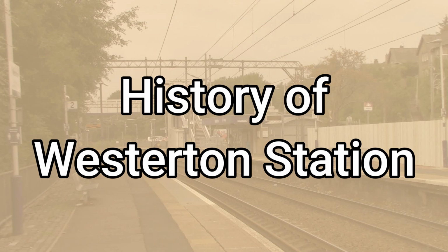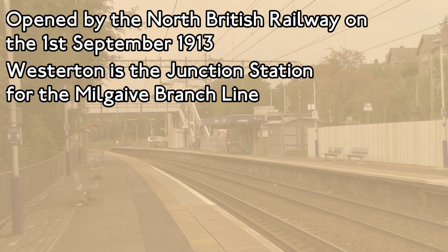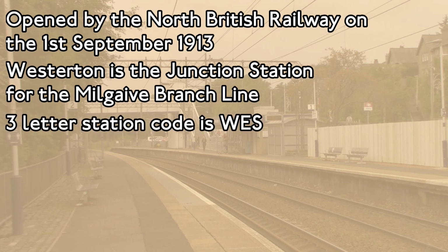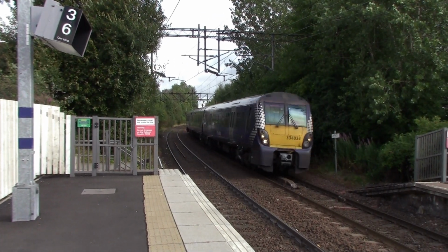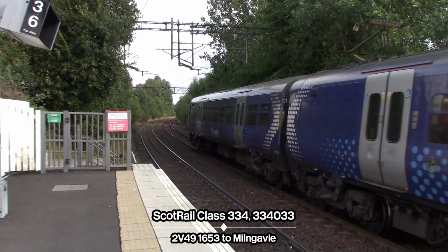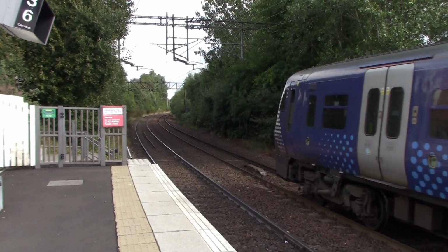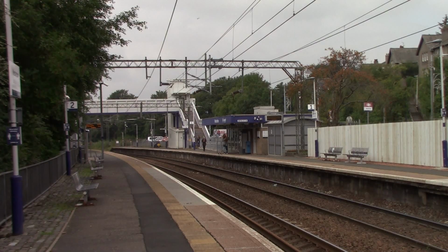So we're now moving on to the station history of Westerton Station. Westerton Station was opened by the North British Railway on the 1st September 1913. The station is also a junction for the Milngavie Branch Line, which we've just been on, visiting those three stations. And the three-letter station code for Westerton is WES. Also, Westerton Station is a ScotRail managed station, and yes, it does have two platforms.